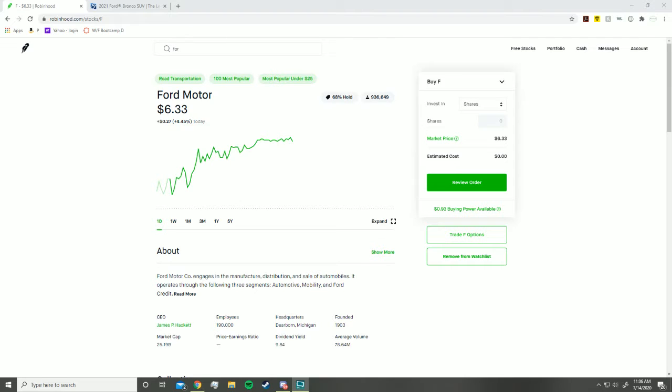And today in this video, we're going to be doing a stock analysis on Ford Motor, ticker symbol F, and talking about the recent news history that sent the stock up 4.3% just today. So if we look at the stock, today was a pretty good day, and it's not even market close. We have very close to 2 hours.